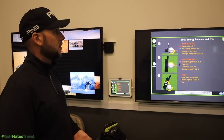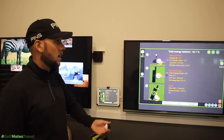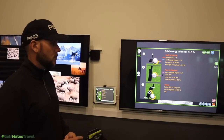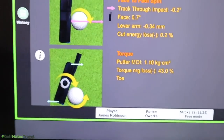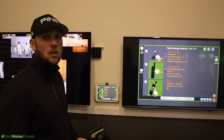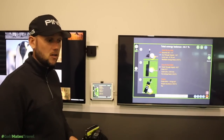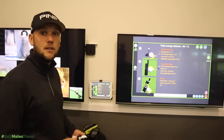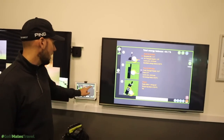No. So what's happened there is we can see that we've actually lost a lot of energy in the toe strike. So you can see again, very similar to with the 2-ball, we lost 18% of the energy in the strike being on the toe. You can see here, the same strike on the toe has given us 43%. So a putter that's got less MOI is now giving us a higher number of energy lost through that strike. So through that, we lost distance. Yeah. Okay. So although it might be a putter that you've picked up, if you strike it out of the toe, you could be at a disadvantage compared to a 2-ball, something with a higher MOI. So let's now look at the heel.